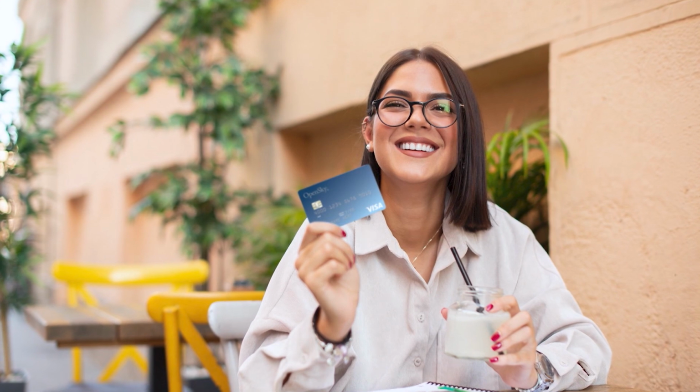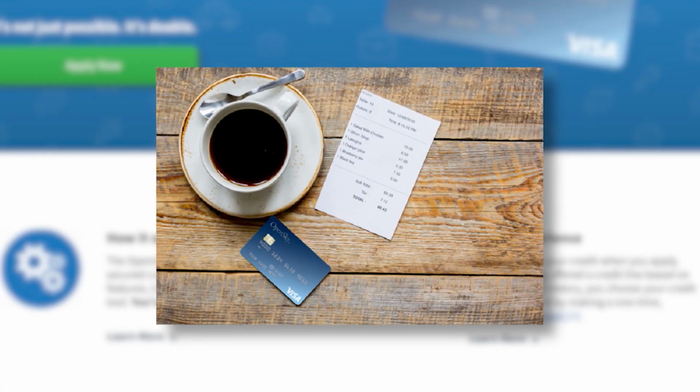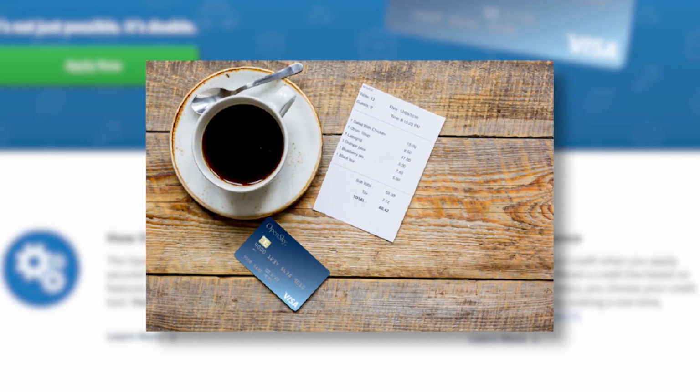So how does the OpenSky secured Visa credit card work? OpenSky provides a secured credit card that you secure starting with $200. You can go higher than that. And then they give you a credit card that gives you the ability to borrow and pay back each month. And the nice thing with OpenSky is they're not going to deny you for your credit score. That won't be the barrier for you rebuilding your credit again.